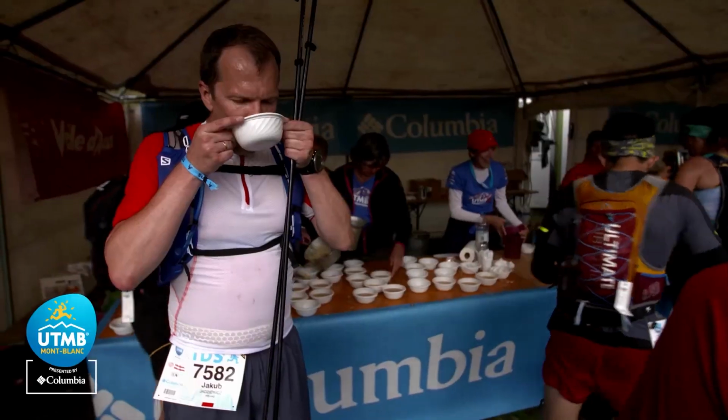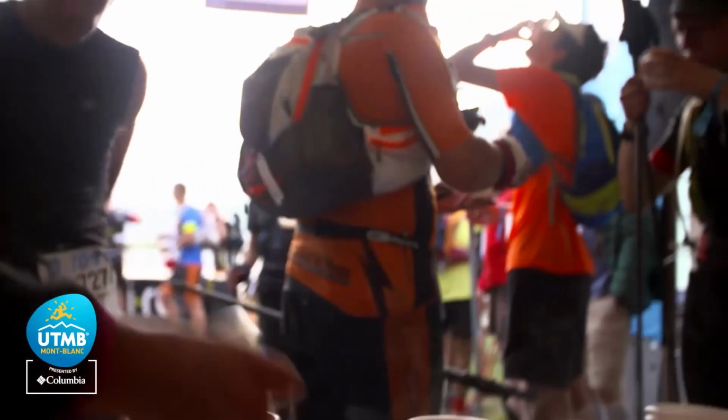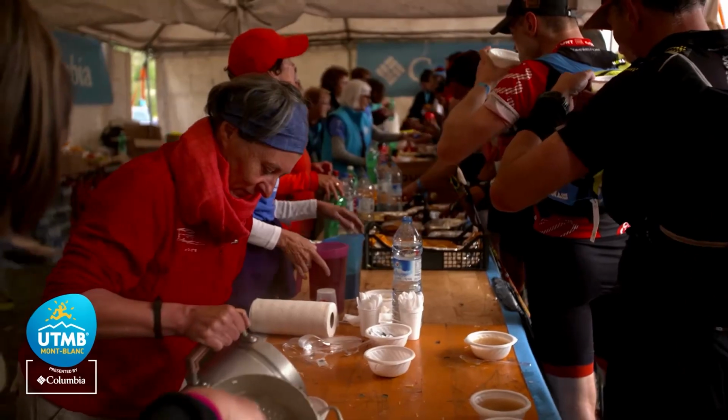So that salty sort of noodle soup they do is brilliant. It works really well for me. Very, very tasty. And obviously it gives you lots of salt, which is super important. They've also got things like pasta dishes and chili. So you've got lots of choice at the aid stations along the way.